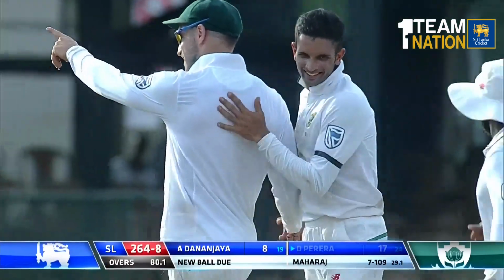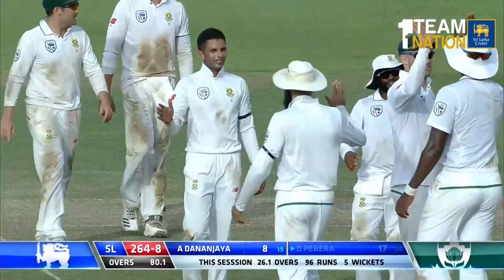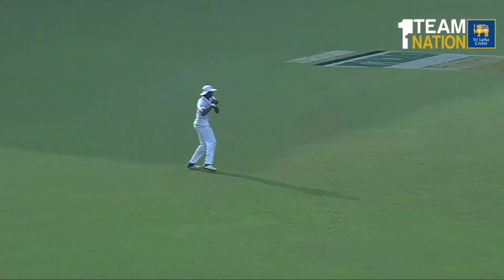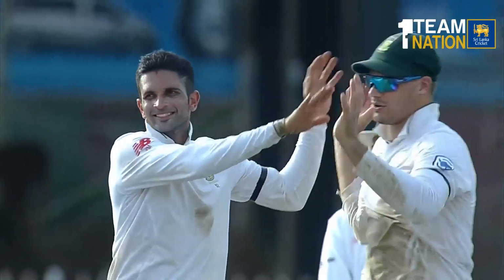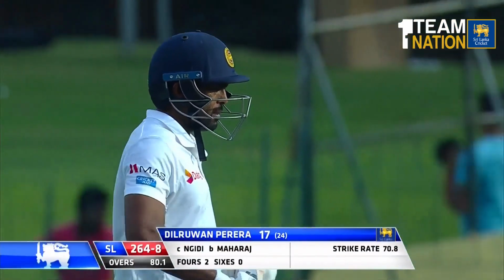4 wickets, as Russell Arnold said. 4 batsmen dismissed playing the sweep shot against the spin, but Maharaj has done a great job for his captain. This is a bonus wicket for him. It was down the leg side, it was full. Just turned enough. Holding up a bit. That's what we see. Best figures then for Keshav Maharaj. Dilruwan Perera, he's gone for 17. It's 8 for 264.